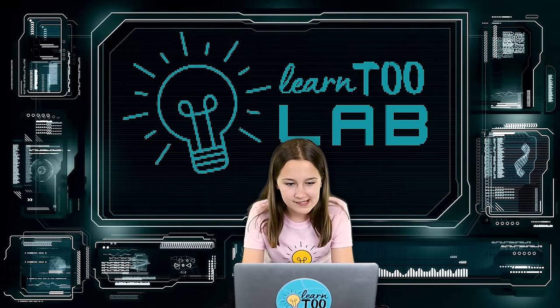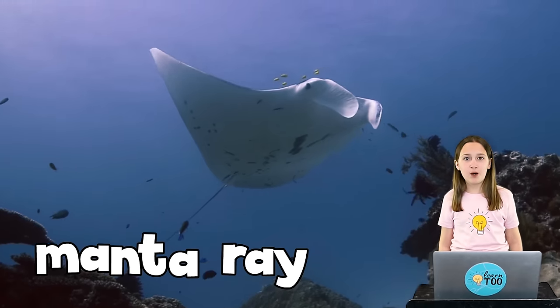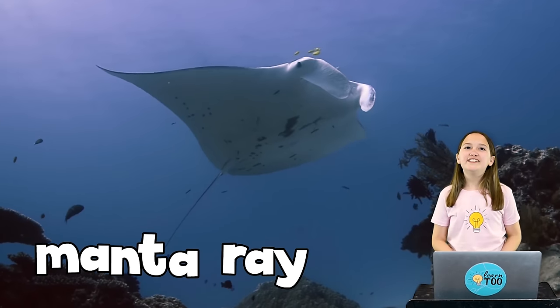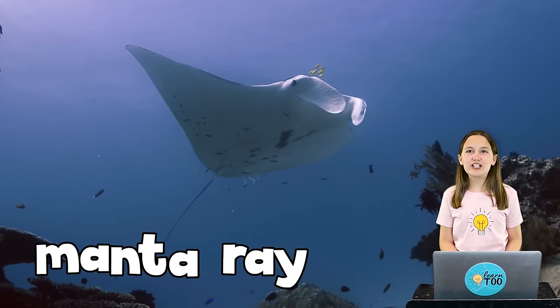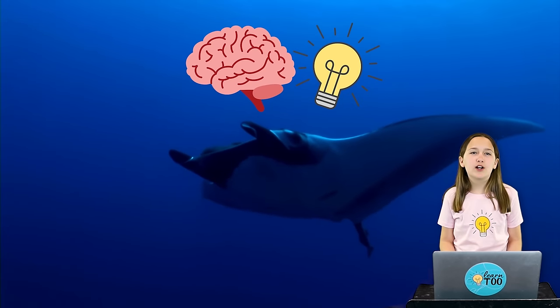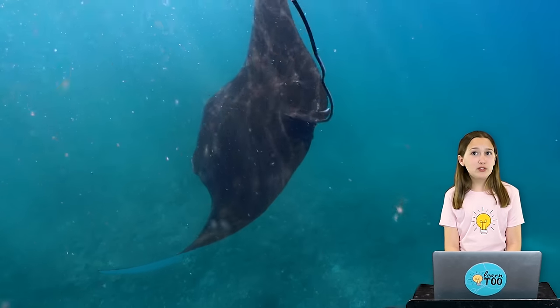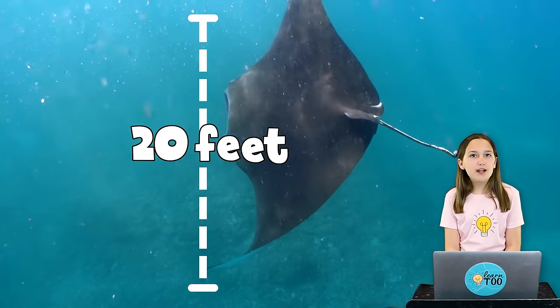Let's see. Oh, it looks like a manta ray. Whoa, these are really cool. These animals are among the largest and smartest in the ocean. Manta rays have large brains and are quite intelligent, just like the dolphins we learned about. Wise guy, eh? They also can get really big. Their wingspan can reach up to 20 feet.